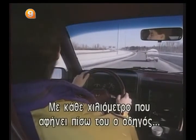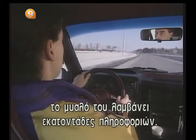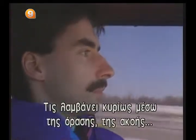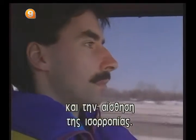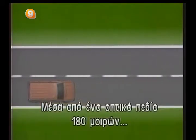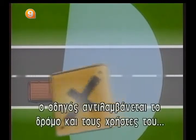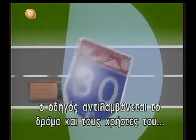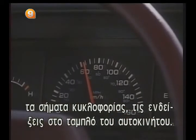With every kilometer a driver puts behind him, his brain receives hundreds of bits of information. They are mainly relayed to him by his vision, hearing, and the feeling of balance. Sight alone provides 90% of the information. It's in his field of vision, which encompasses about 180 degrees, that a driver perceives the road and its users, highway signs, the information on his dashboard indicators.